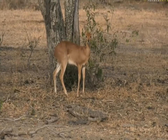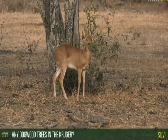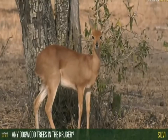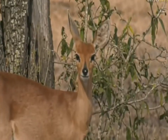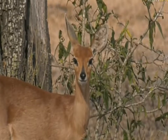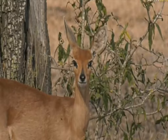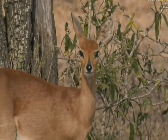Sylvie, you're wondering if there's any dogwood trees in the Kruger. I have never heard of a dogwood in the Kruger National Park system, so I don't think there is. Well, I'll ask around and just check, but if it's anywhere, it would be in the northern reaches of the park.